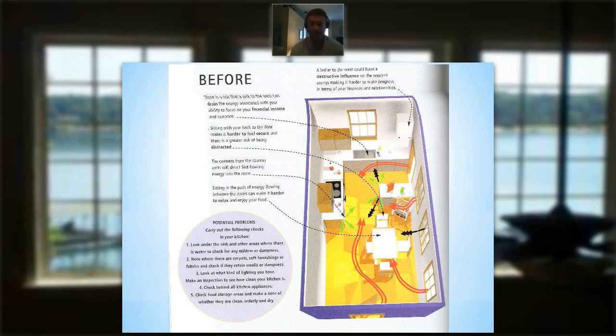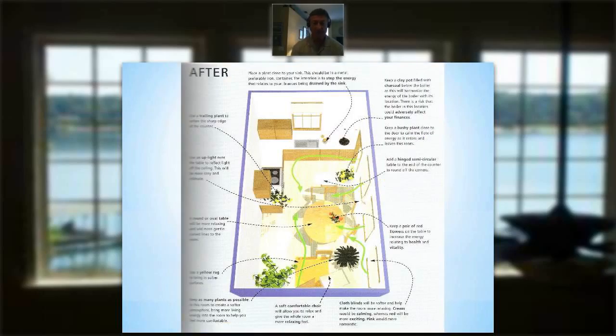Now you notice there's an awful lot of energy coming off those windows. No matter where your windows are, there is a lot of chi or energy coming through it. Some of it very forceful. And we need to counteract them. So let's take a good look at this and see what they did differently.